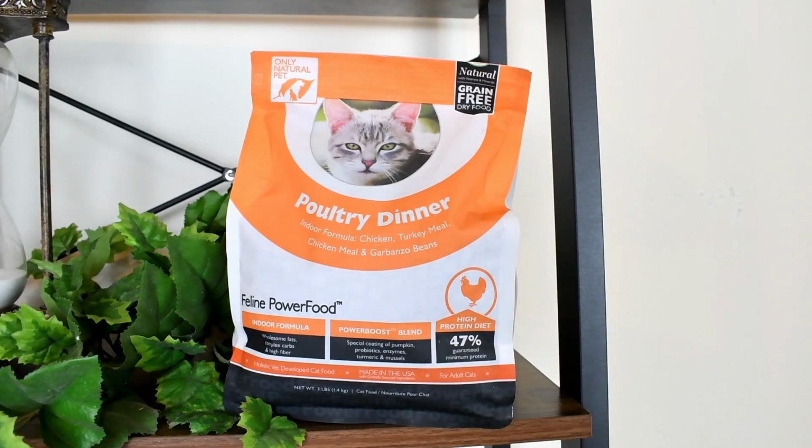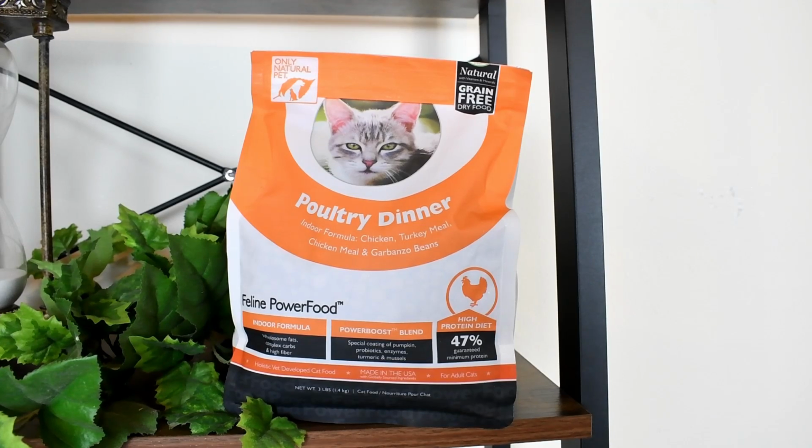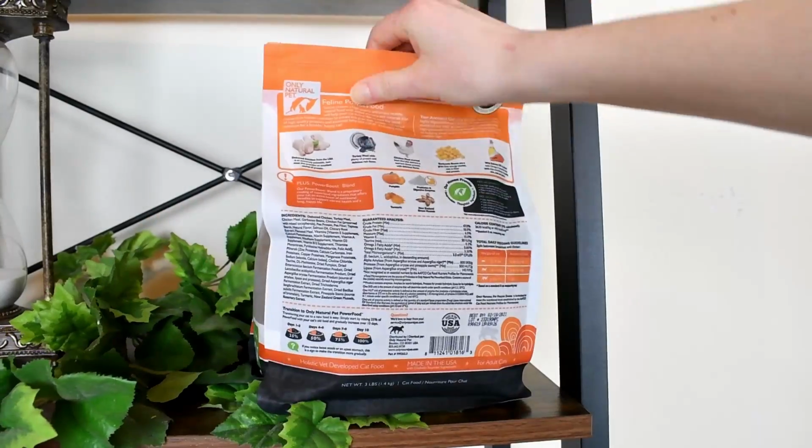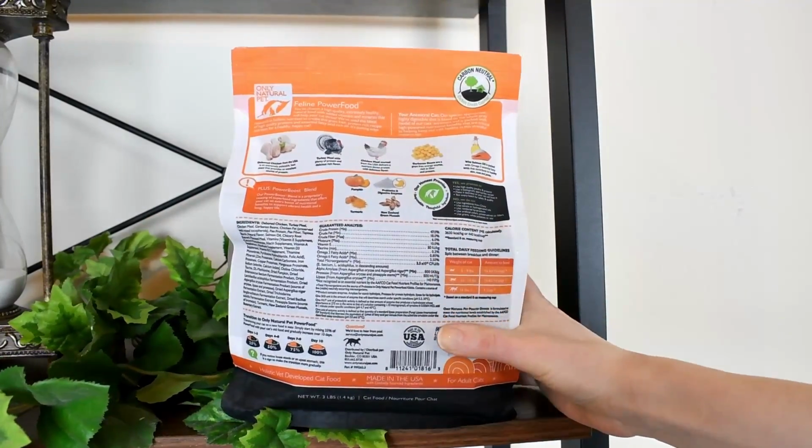Next up is our top recommendation for senior cats. So this is a food from Only Natural Pet. It's their poultry dinner recipe. It's not marketed for seniors and you can feed it to a cat of any age, but it does have some qualities that I think set it apart for older cats.